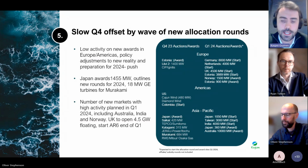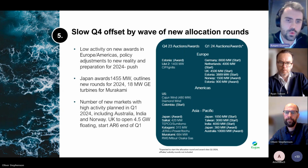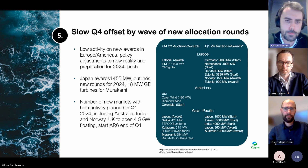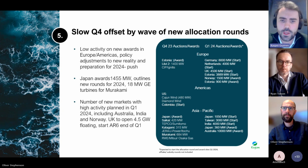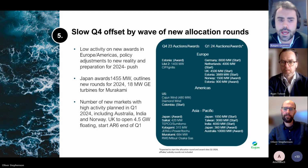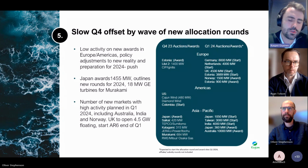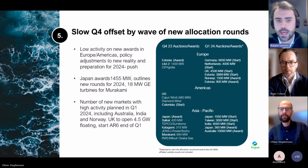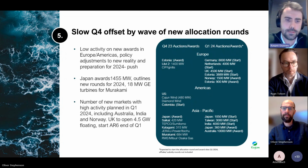We have also seen a second award in Estonia, also going to CIP and Ignitis, bringing them up to 2 projects in the country, both with a COD expected post 2030. Norway is also aiming to host its first allocation round soon, with the 5 pre-qualified bidders now known, with the round itself set for mid-March. The round has been met with some lackluster response from developers, mostly due to low levels of subsidy and the potential of low profitability.